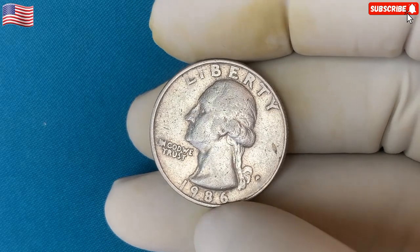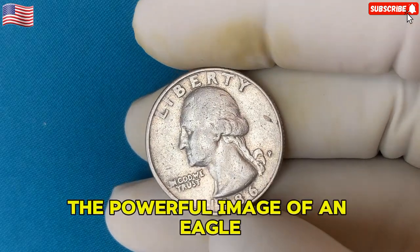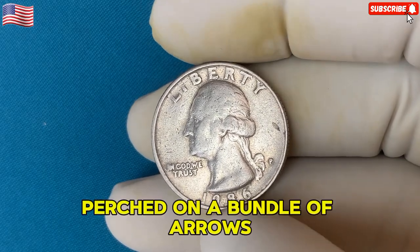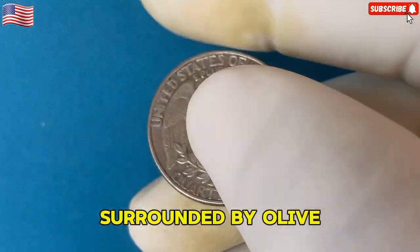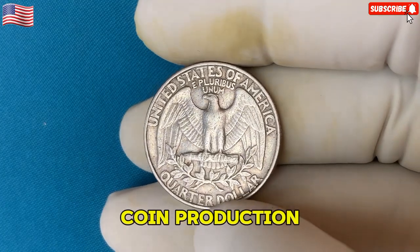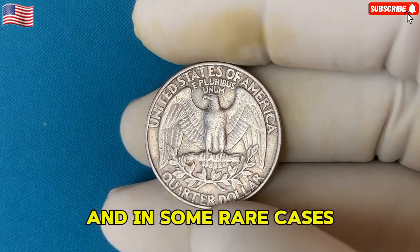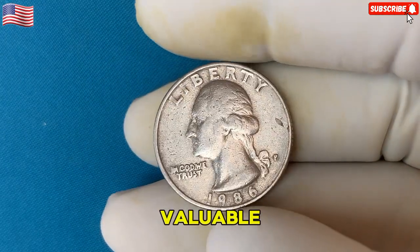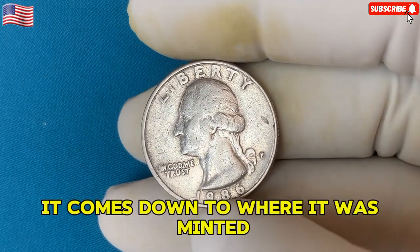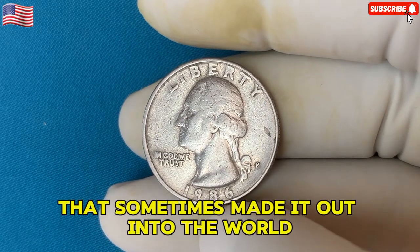On the obverse, Washington's profile. On the reverse, the powerful image of an eagle, wings spread, perched on a bundle of arrows surrounded by olive branches. But 1986 wasn't just another year of routine coin production. What makes the 1986 Washington quarter fascinating, and in some rare cases, extremely valuable, comes down to where it was minted, how it was struck, and the imperfections that sometimes made it out into the world by mistake.